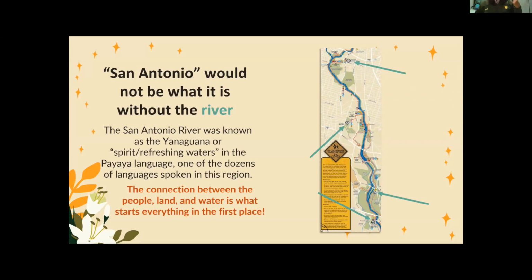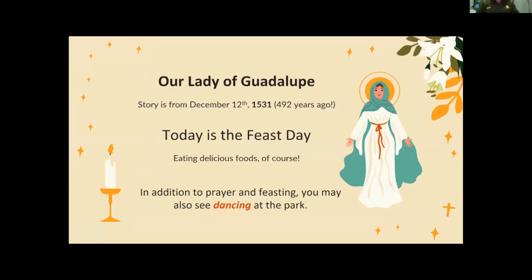But something that's going on at the park right now is going back to Our Lady of Guadalupe. The story is from December 12th, 1531. So way before the missions were built. I don't know if any of y'all are out there that are 492 years old that remember that back in the olden day, but today is that feast day. So there's a whole story around it that's more than I can even go over right now.